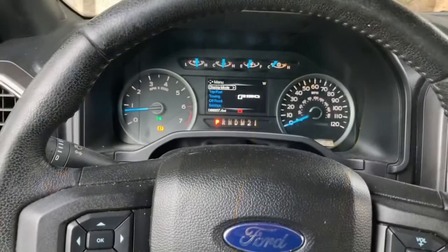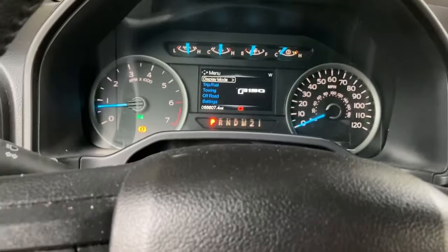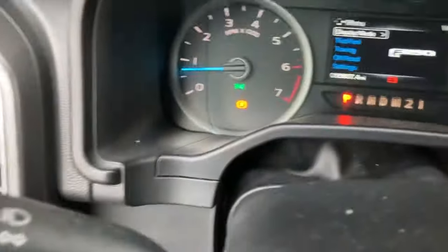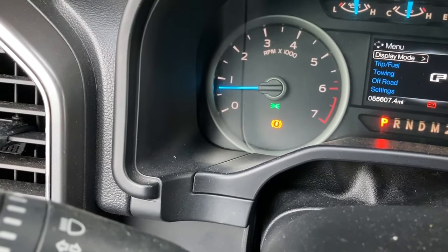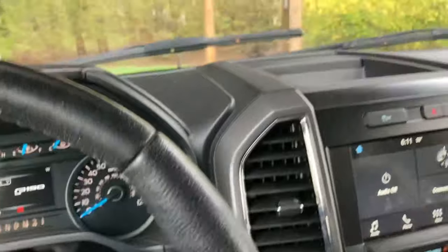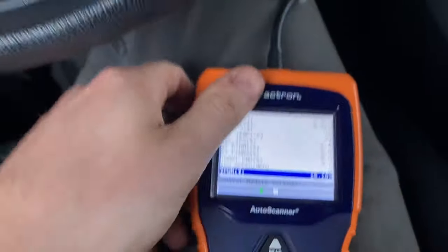Let's see what happens. All right, so I don't know what is wrong with this truck, meaning the alternator seemed to be charging just fine. I have it running right now. I got the battery light on. That charging light error is on, and I got my scanner plugged in too. I just want to check this, and it's showing voltage on here, 15.1 volts. Let's go outside and check it manually again. The truck is running great. Or normal.